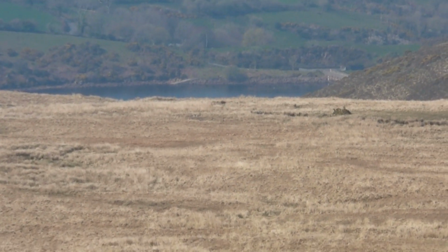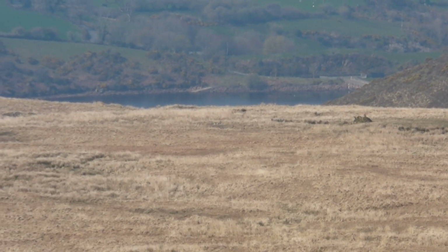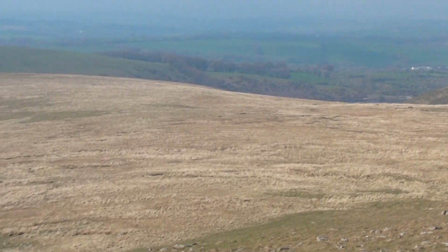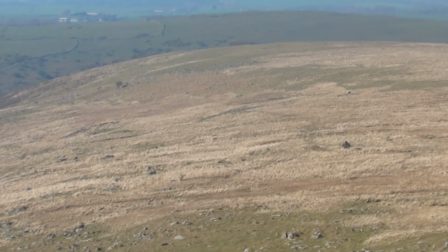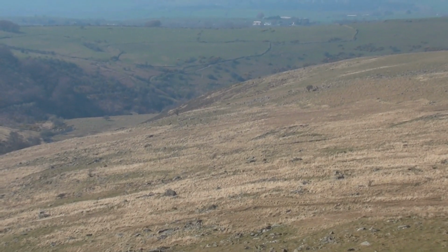So what I thought I'd do now is give you a view looking back of where I've been so far today. So I started off this morning over at Meldon Reservoir, which I think you can just about see there. I then followed round the reservoir, which went round the back of Hangingstone Hill there. Followed the reservoir all the way around. Finally came up the Okement Valley.